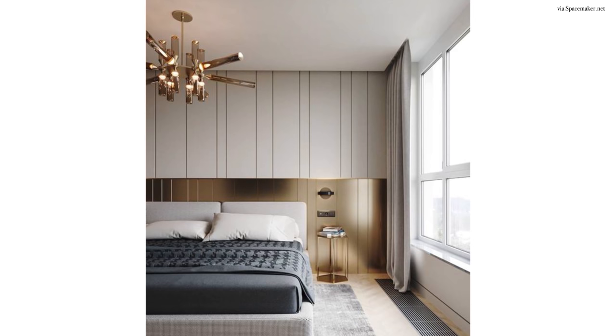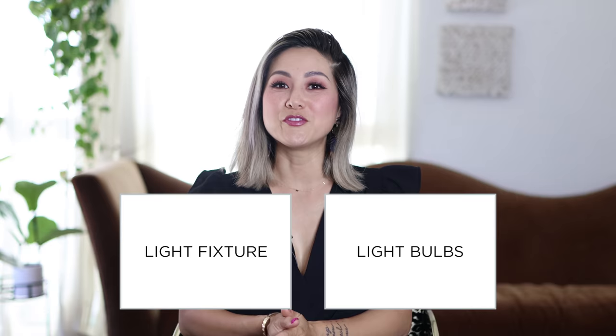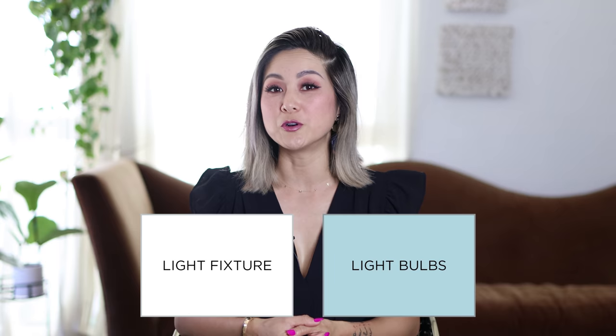Moving on to lighting. What would you splurge on? The light fixture or the light bulbs? What do you think I would splurge on? If you watched Nick's video and you answered light bulbs, you are correct. I would splurge on the light bulbs and I would skimp on the actual light fixture. Now, why would you skimp on the light fixture?